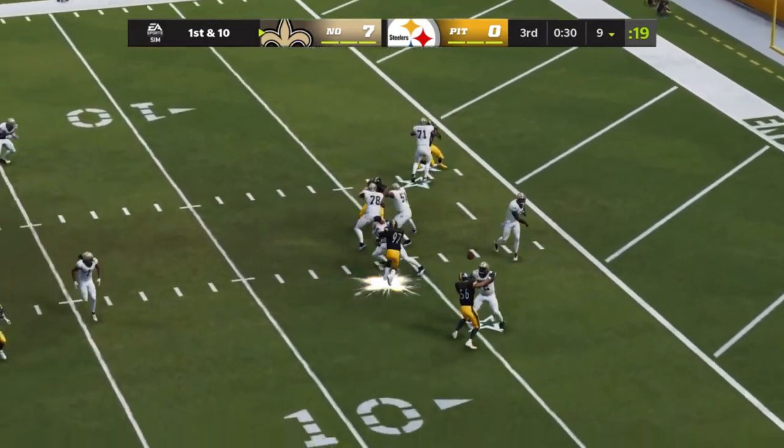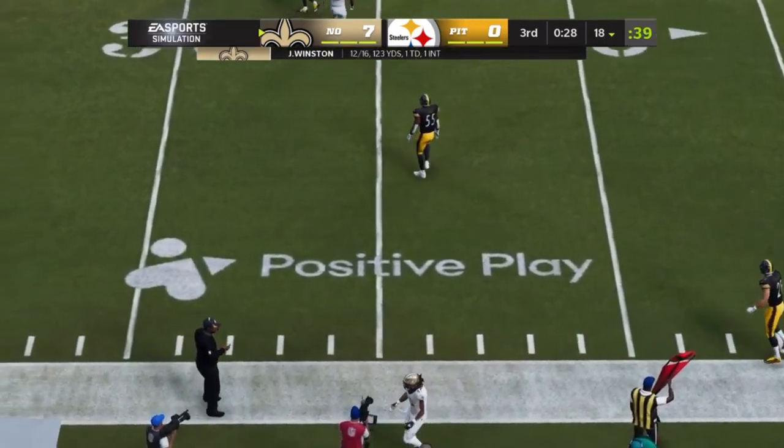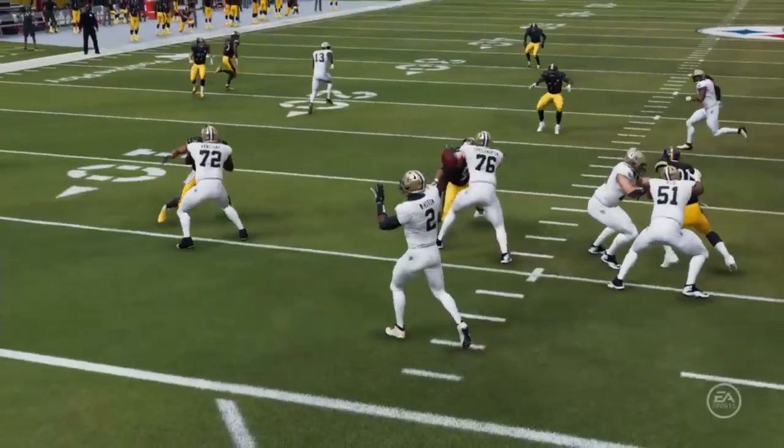Following the interception, Winston, on the check down, finds Kamara. And out of bounds across the 15-yard line. So the completion results there in 9 yards. And that'll make it second and short.